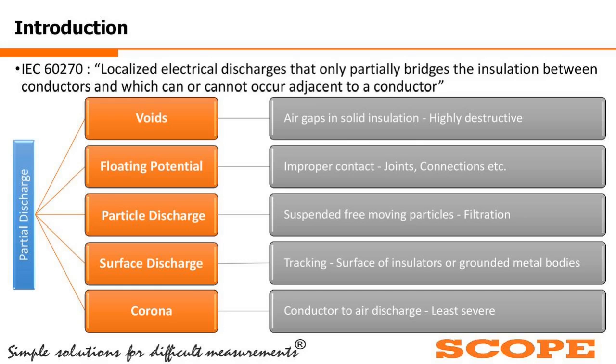So the first one is voids. Voids are the air gaps or air globules that are trapped in solid insulations, like your cable, your bushings, or your paper insulations. They are highly destructive. By that, what it means is, once an air trap is there, it is a manufacturing defect, of course. It can't happen while the thing is at site. It always occurs at the manufacturing level. Once it is there, it cannot be eliminated. It is always going to be there.